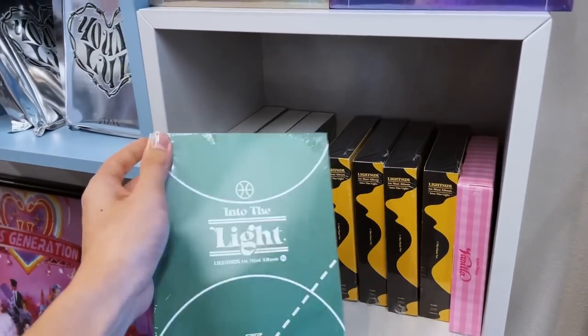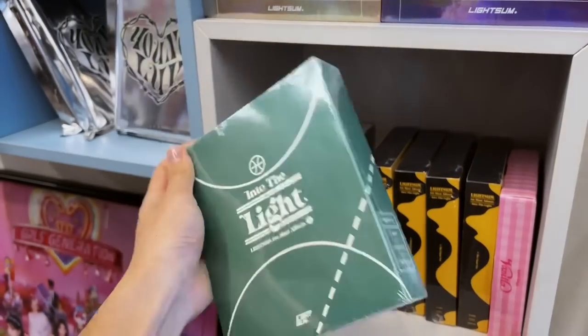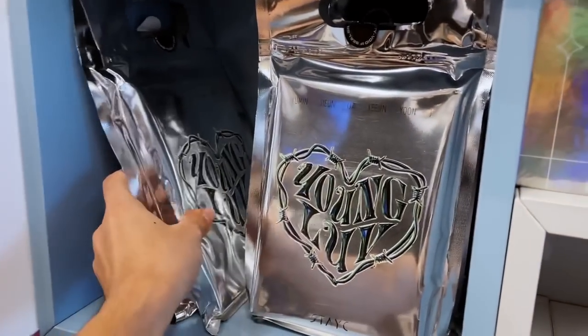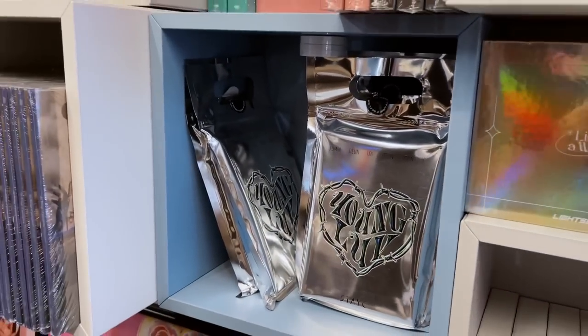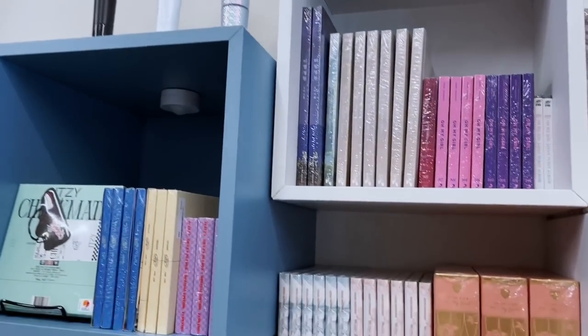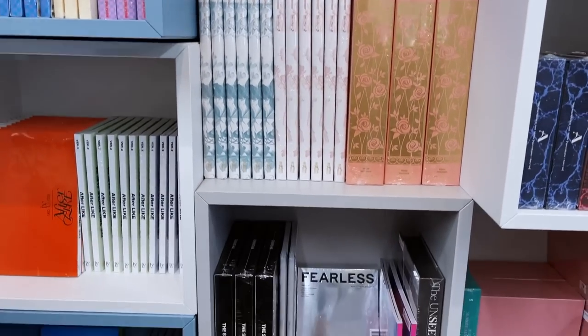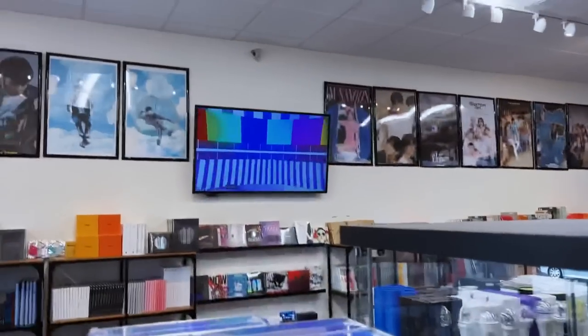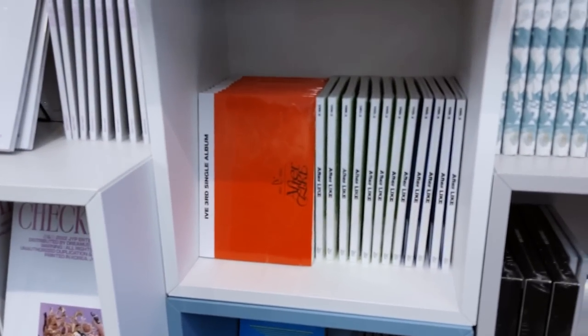I actually really liked the song I Light Some. I'm alive! It's the only Stacey album that's in stock. Stacey always sells out so fast. Oh my god. Yes! It's literally right here.